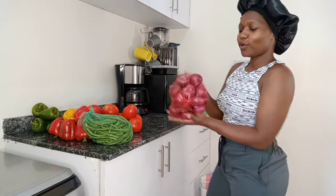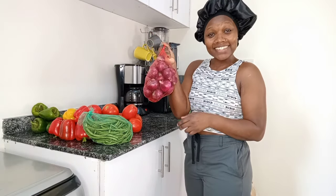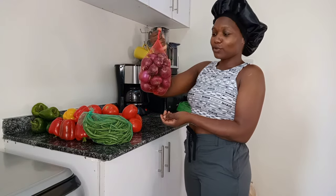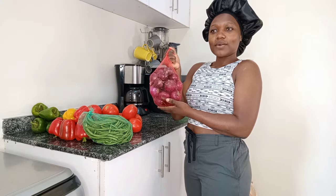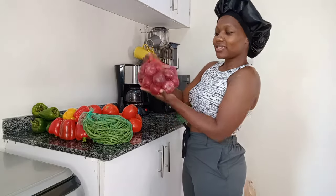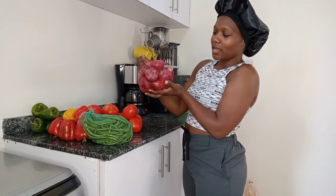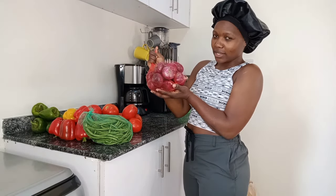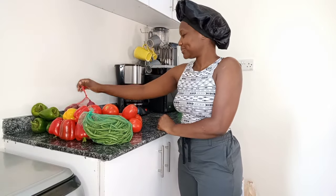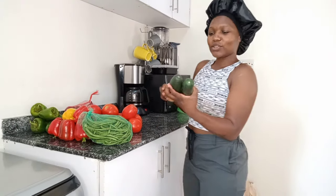And then, yeah, onions. This one is for 300 bob Kenyan shillings. Can you believe? This used to be like 100 bob when onions were like 5 bob. You remember? Yeah, this used to be 100 bob Kenyan shillings, but now this is 10 bob Kenyan shillings per piece. So this is 300 bob. I can't believe it. It's tough. Then, yeah, cucumber.